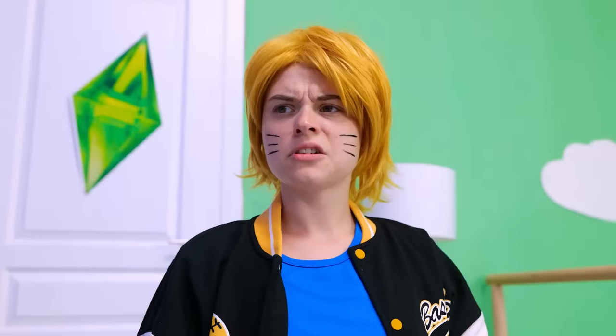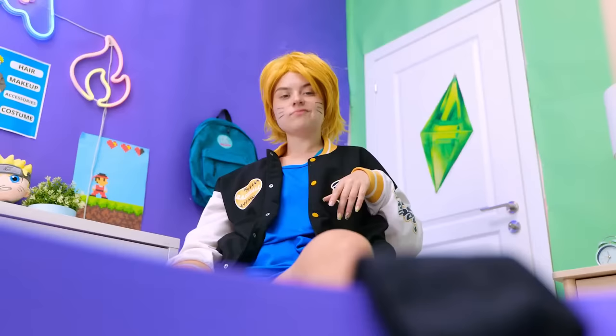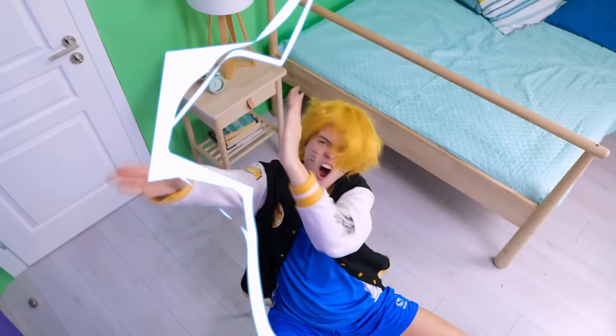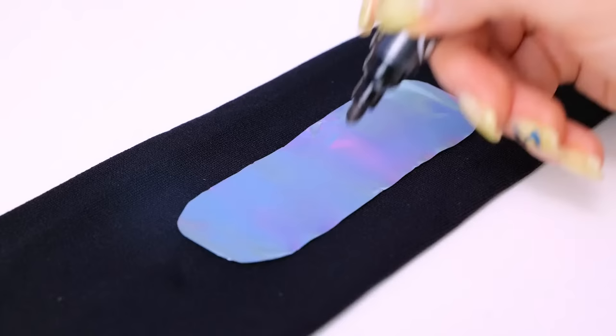My headband is missing! What can I use? Anything? What's that in the laundry basket? How dirty is it anyway? I can fix that! Chop, chop to the soda can! Yeah! And that's how you do it! But this piece is all I really need.